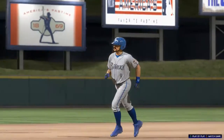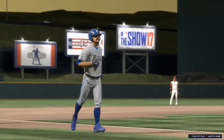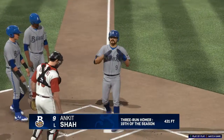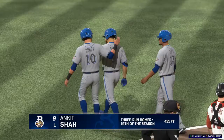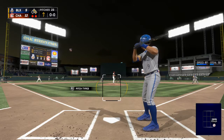So it's a 3-run shot to straightaway right field, his second home run of the game, but they still face a 7-run deficit. 431 feet, 19th of the season. What's the score now? 5-12. Number 9, two outs and two runners. I can make it 8-12 right now.